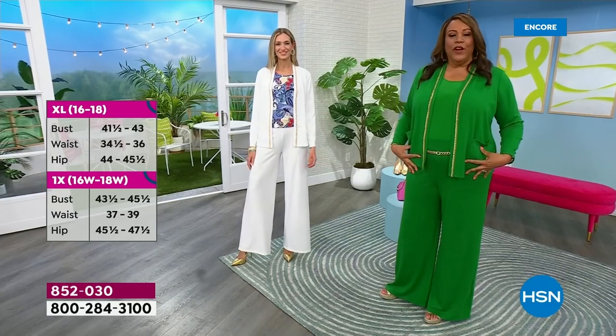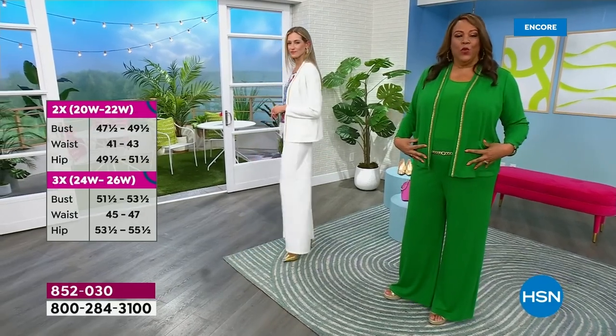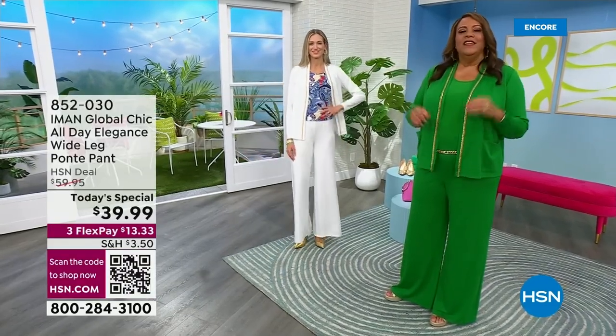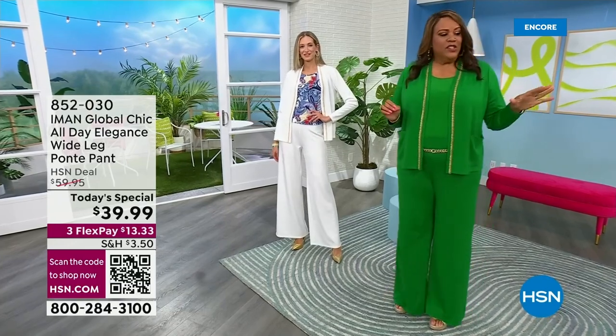But this is something you can wear to work. You can wear it to your place of worship. You can wear it to a banquet. You know, in the spring, all these banquets, you're invited to charity events. This is everywhere. Then Kenya has it on.